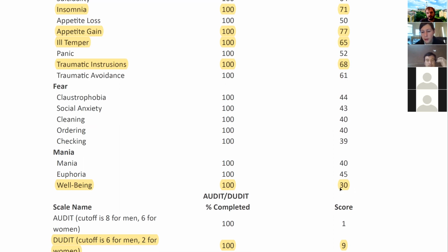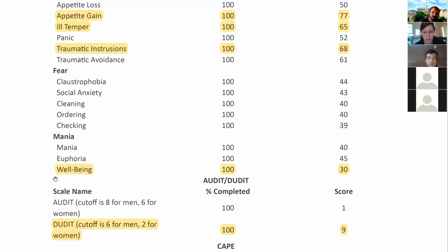So again, consider abnormal maybe any score greater than 1.5 standard deviations below the mean. So anything below a 35, and she's quite far. In fact, I think this may be the lowest score that you can get on this scale. I'm not sure. It might be 28, but I think 30 may be as low as it goes. So she's not experiencing many positive emotions at all. All right.